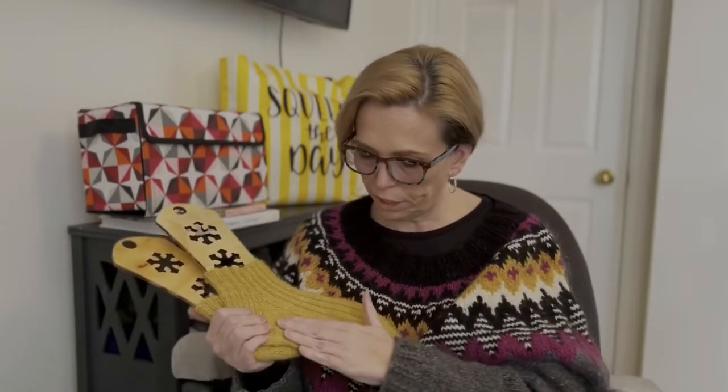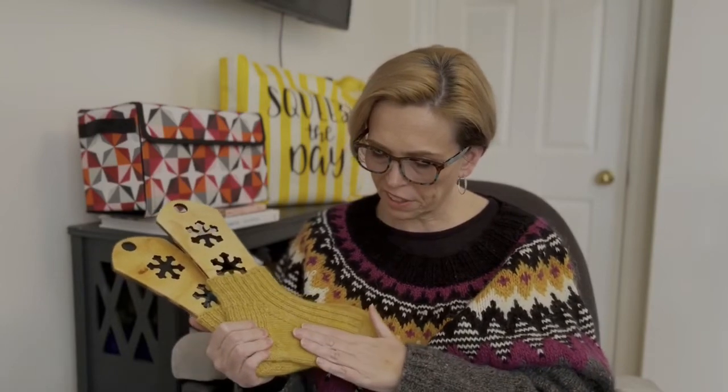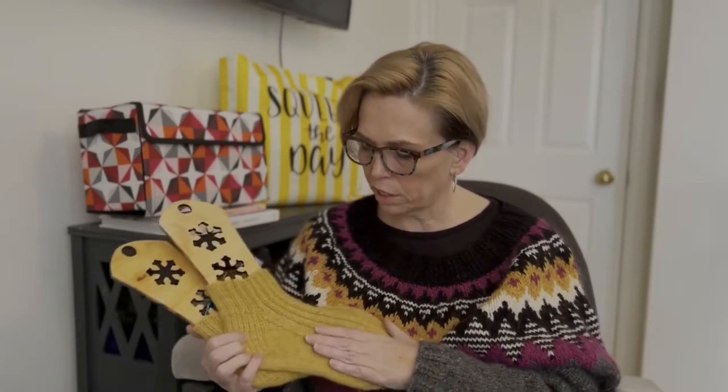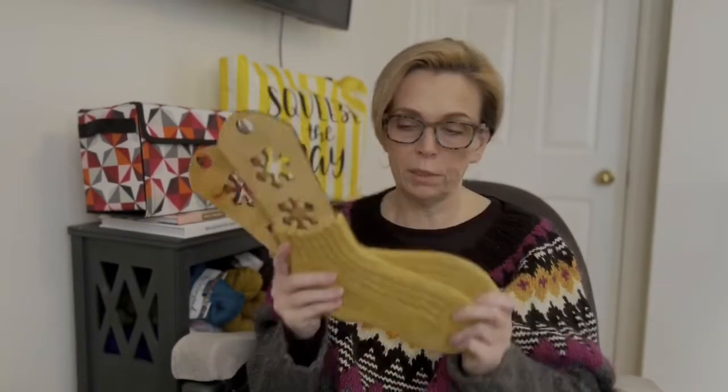You end up with a very dense fabric, which I think will be good for the bottom of the socks. I think that dense fabric will make the socks last longer, but it was a learning experience for sure. So anyways, there are some socks for me, and that makes me happy.